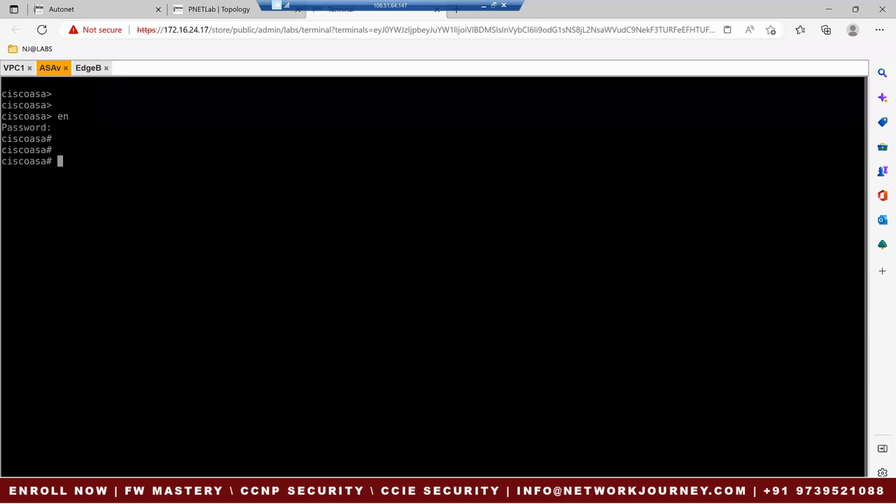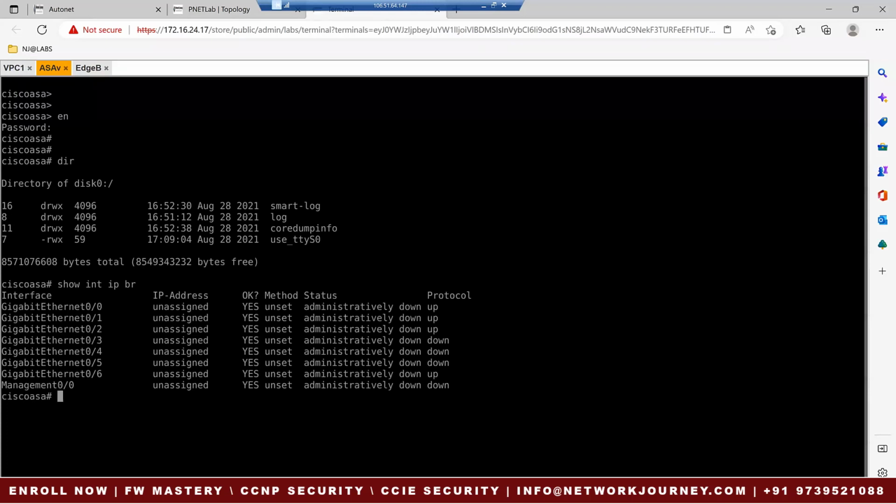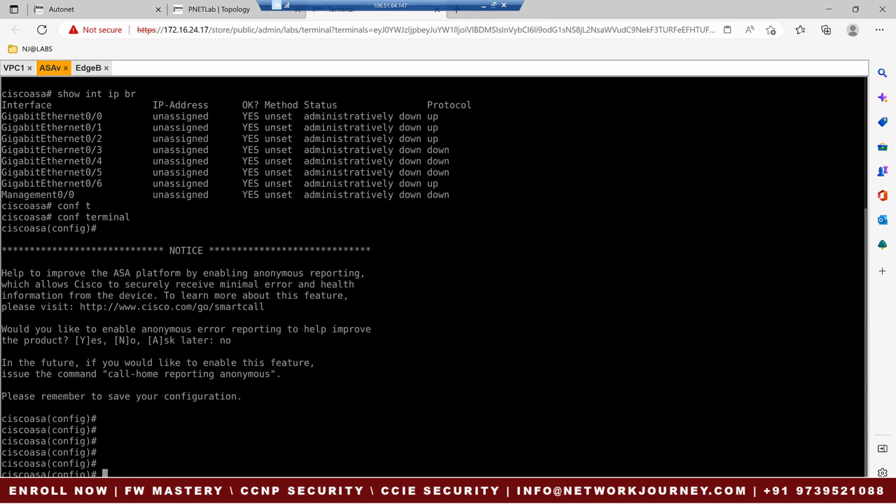Enable. Let's do show int IP brief. Everything is blank. So I'll go to conf t or configuration terminal. It is going to ask me, do you want to enable? Yes, no. Let's say no, or whatever, and just come to the global configuration mode.